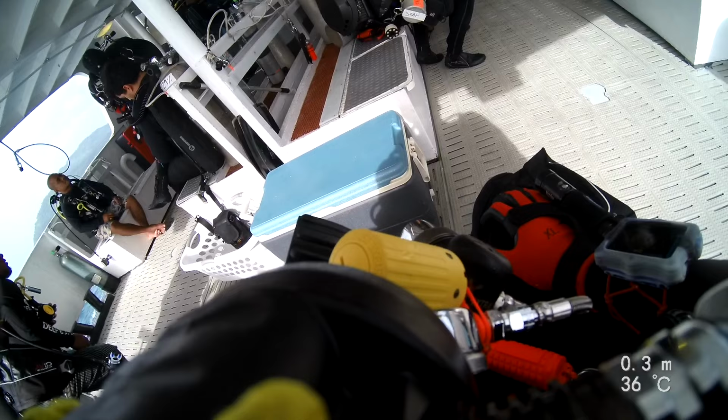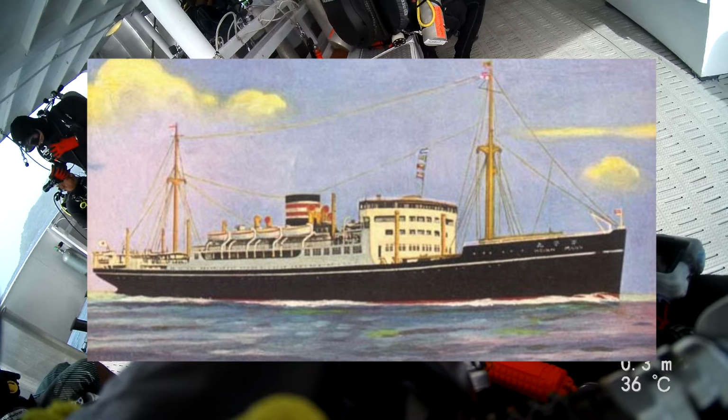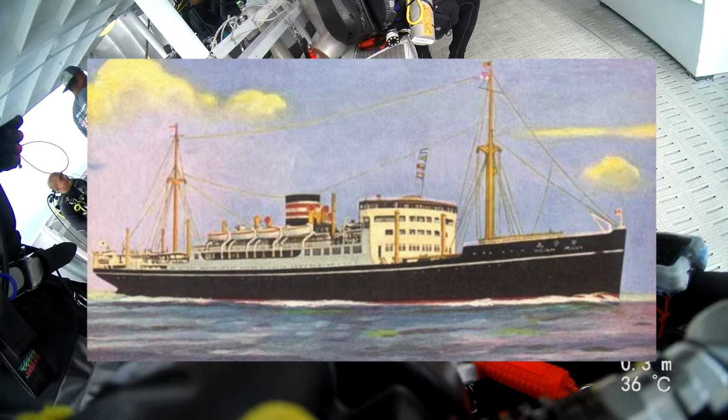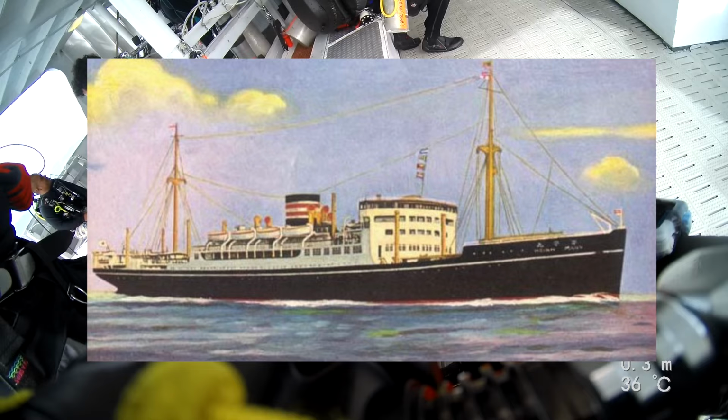The ship we're diving today is the Heian Maru. This is a postcard of it. As you can see, it's pretty for a military ship, and that's because it started its life as a passenger liner, built by the Japanese in 1930. The Japanese spent a lot of time building up their seafaring fleet leading into World War II, partially to build up their economy and partially because they firmly expected to enter into a world war.